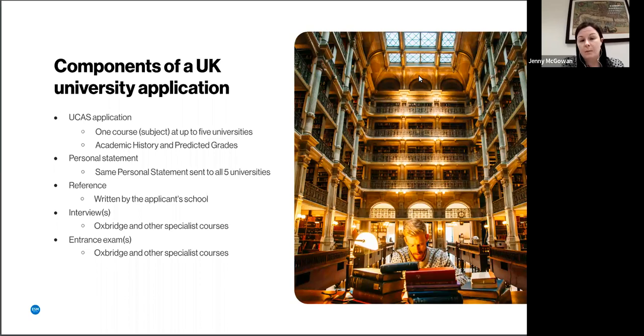So Oxbridge is an example of that, given how competitive it is. There's a lot of entrance exams that take place that they use to screen applicants. And then there are also interviews that take place as well, which again are very academic in nature.